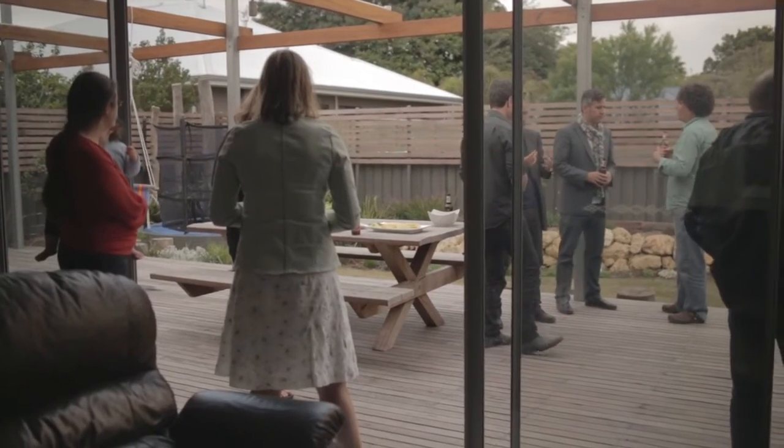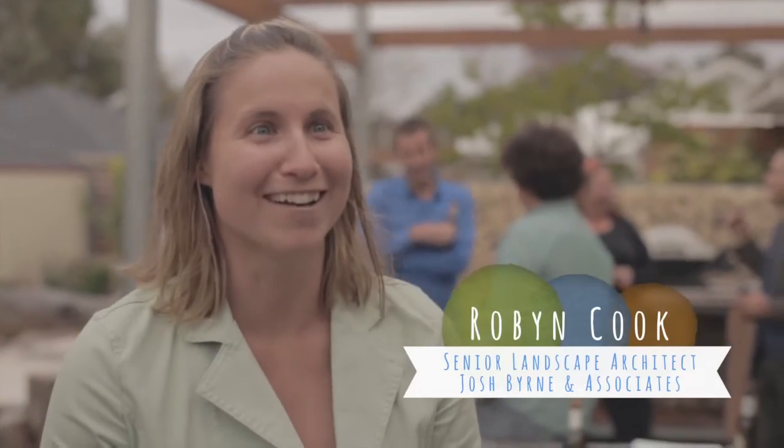I feel really inspired by it. So it's a big sigh of relief, I think. It's just kind of, wow, it's all done. It's all finished and it's looking great. I can't believe how, from seeing something on plan to it actually being built, and all the revisions and things that we've gone through, it's great to see the final product.